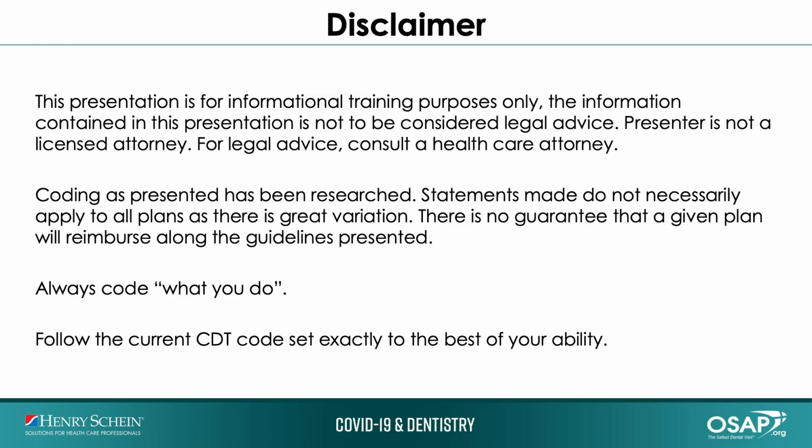Also, the coding, we certainly have researched this, but just remember that statements that I make don't necessarily apply to all plans. There's just such a great variation out there, and there's no guarantee that a given plan will reimburse along the guidelines presented. And for the doctors, it's always code what you do. That's the ADA mantra. So follow the current CDT code set exactly to the best of your ability.